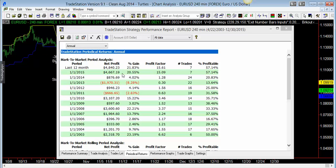Of course, trend following is feast and famine, right? It made a ton here, just made a little bit in 2014, and didn't make anything in 2013. 2013 was lousy for trend following on the euro dollar. 2012 was okay. 2011, very mediocre. And then it didn't lose any of the other years. So you can see there's been some volatility in the last 5-6 years, but the volatility has been great in 2015 most recently, which is kind of cool.